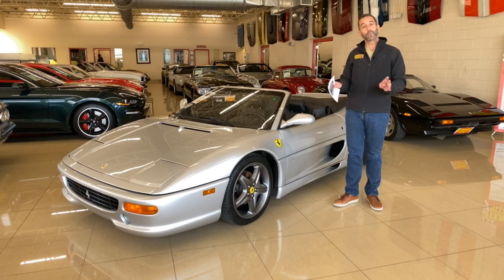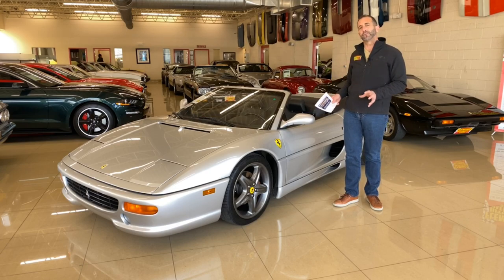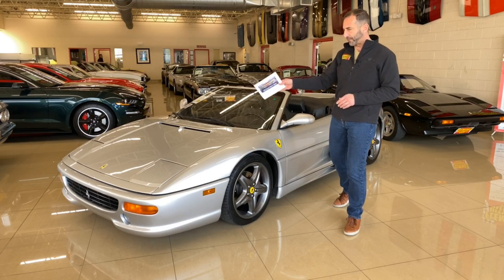So we're going to look at the car. We're going to look at the quality of the paint. We're going to look for paint chips. We're going to look for things that will help you make a decision so that you can move forward and not miss it, right? So let's talk about that first.